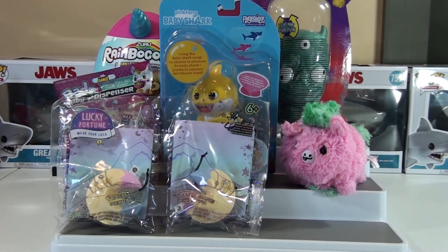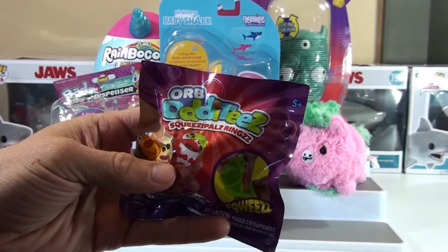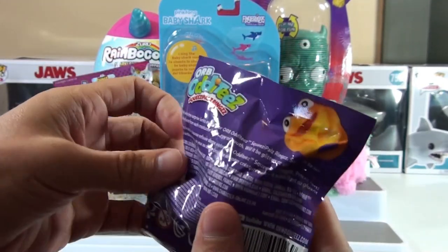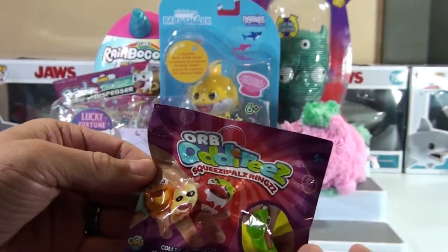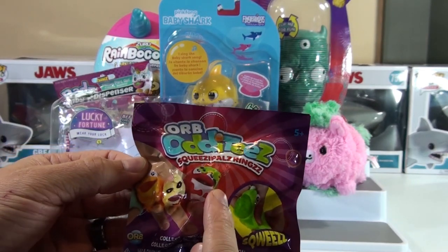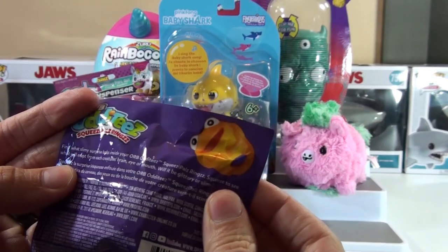Landon, what do you want to open up? Little orbs. I'm going to open up the orb. Squeezy Pals rings. Uh-huh. So there, you can't see a checklist on here, but when you go online, there's so many of these. There's a ton of them. And there's a couple frogs I thought Brooklyn might like, but most of them are like zombies and things that puke stuff, you know? Our friend Eric likes gross stuff.